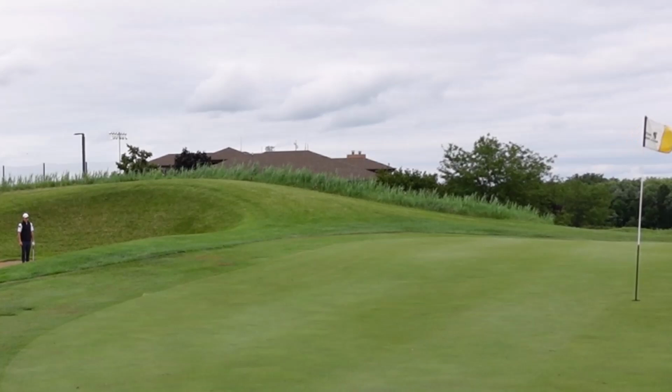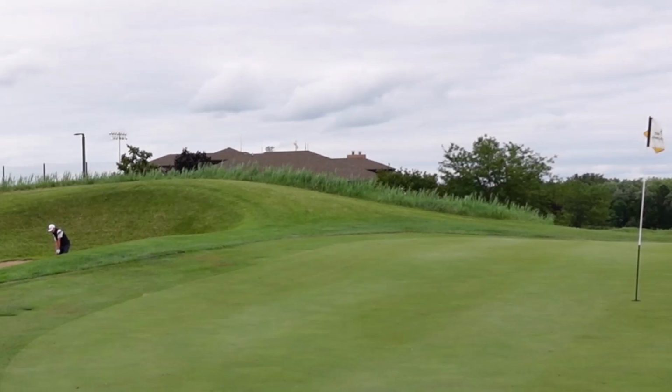Let's take a deep breath. You don't need to play so fast. Those guys behind you aren't going to catch you. And just really hit a good one here.